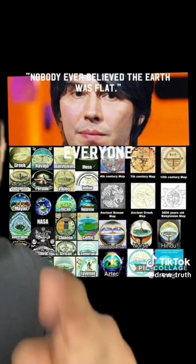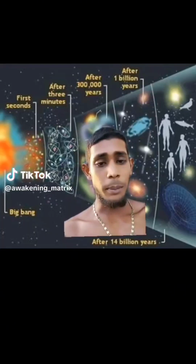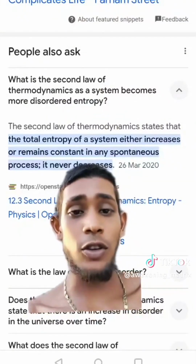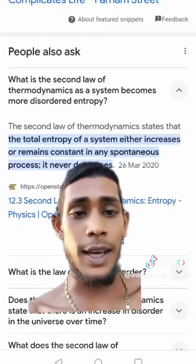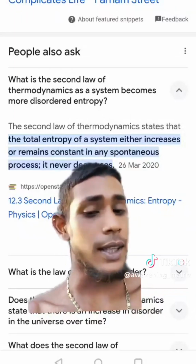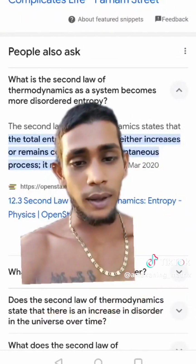And here's NASA. Thermodynamics disproves evolution and the Big Bang Theory. The second law of thermodynamics states that the total entropy of a system either increases or remains constant in any spontaneous process. It never decreases. In other words, objects tend to go into disorder.